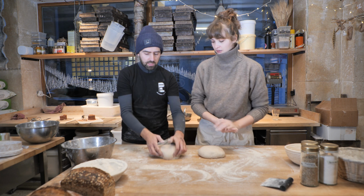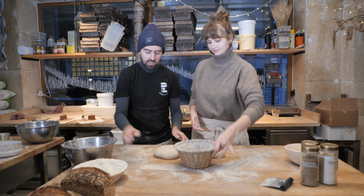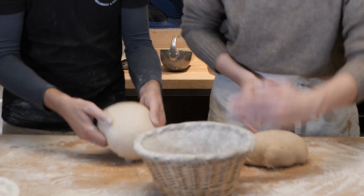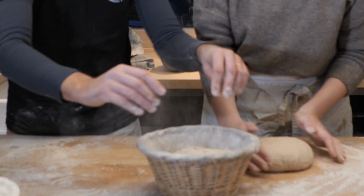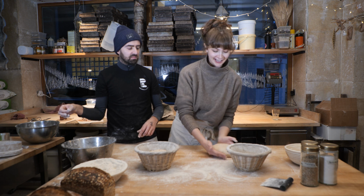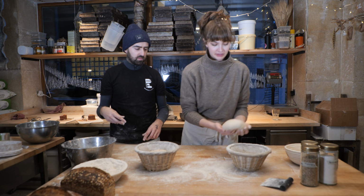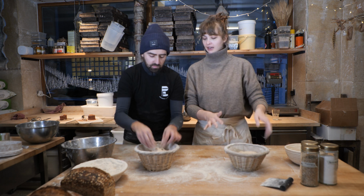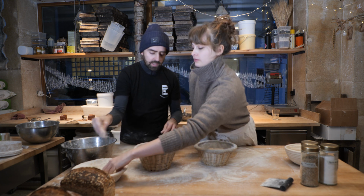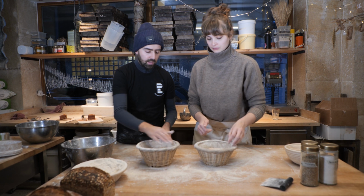So we're gonna put this in the bread basket. Exactly, that little one. Then we're gonna sprinkle a little flour like this. And we're gonna just flip it. Not bad, good. We'll see that tomorrow morning at 6. Yeah, flip it. You can then see the bubbles coming. We just make sure it doesn't stick to the basket. So this is linen fabric.